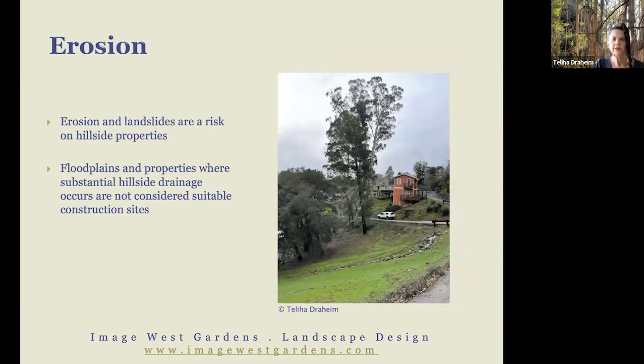Again, just walking around the hills of Fairfax, I saw areas like this, which were floodplains, which will not be built on. I saw the story poles here once, and they are no longer there because where there's substantial hillside drainage, as you can see here, it's not considered suitable for construction sites. But if you own a property that has a drainage path on it, there's lots of stuff you can do to landscape it and make it look beautiful. And I have some slides coming up where you can see a wonderful example.